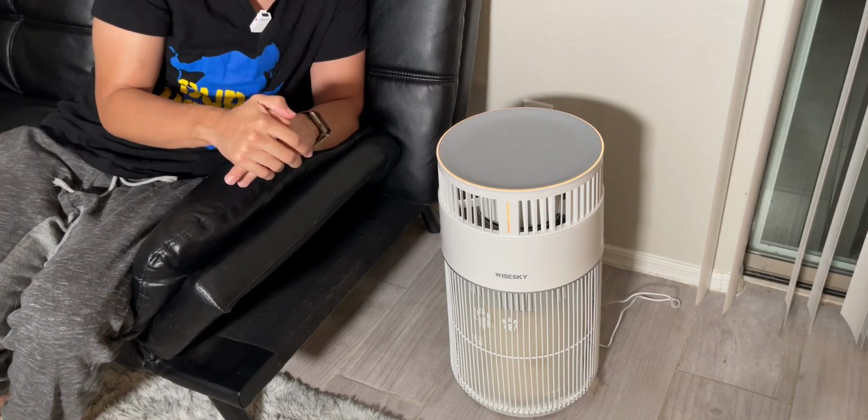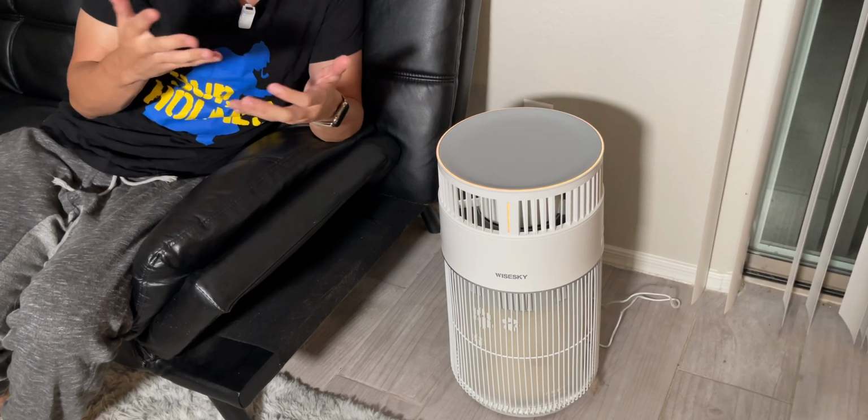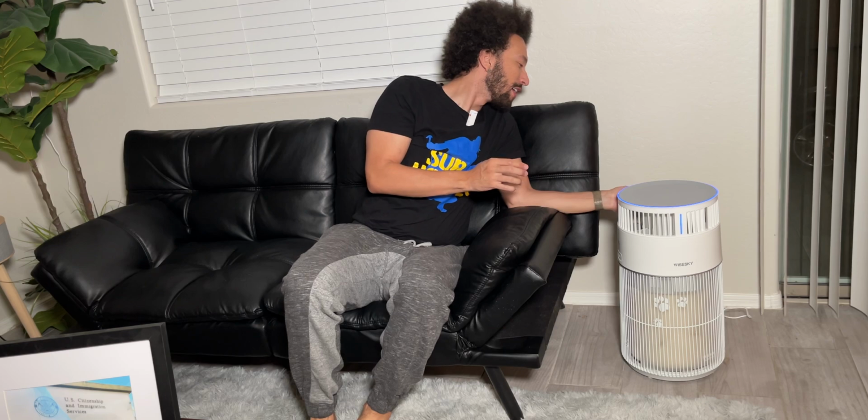So once this turns green, we know the air is clear, but right now it's yellow, so it's a bit moderate. And as you can see now, the light is blue. Let me turn down the fan a bit so it's not too loud.